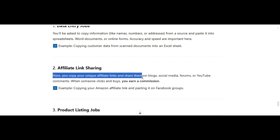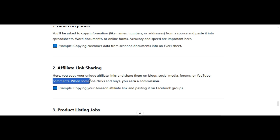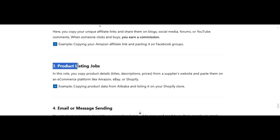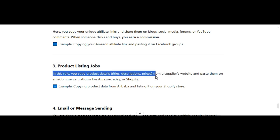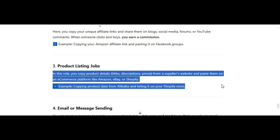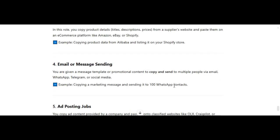Second is affiliate link sharing. In this type of job, you copy referral or affiliate links and paste them into content like blog posts, YouTube descriptions, or social media. The goal is to get clicks or sales through your link. Platforms like Amazon Associates, Digistore24, and ClickBank offer affiliate programs. You earn commission per sale or click. It's simple but works best when paired with smart content placement or niche targeting.